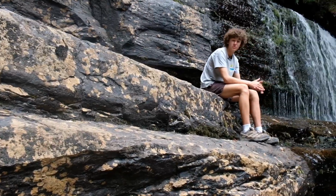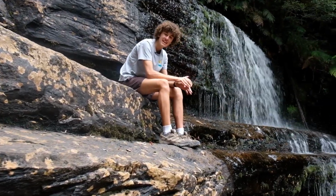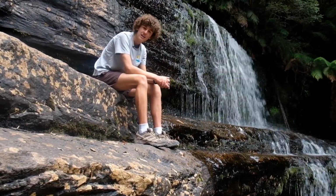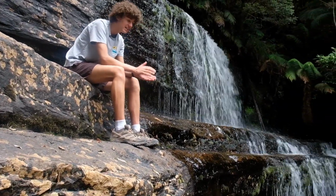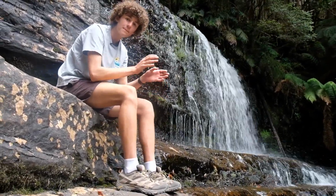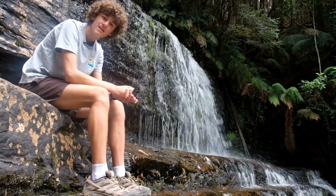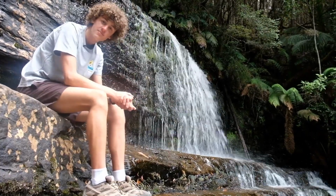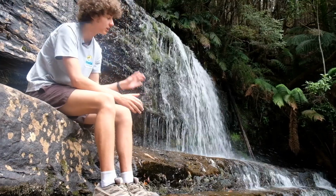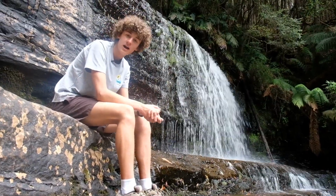Now this is pretty spectacular. The next stop on my Tassie trip is here at Mountfield National Park, just west of Hobart in the absolutely amazing Western Wilderness. Now, Mountfield National Park is one of the most visited national parks in Tasmania, and it's for a pretty good reason. There are multiple absolutely beautiful waterfalls like this one behind me here within the national park.